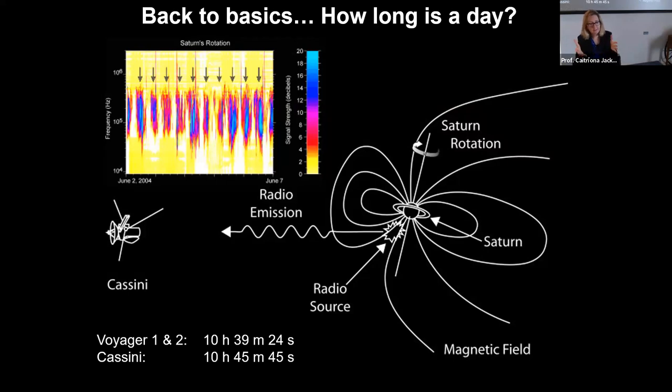It's a bit like if you imagine that I'm the radio source, and it's like a lighthouse that's spinning around. You see the source of the light, and then it turns around. I won't turn because I'll make myself too dizzy. I've done this before in talks and nearly fallen over. But by the time I spin around again, you're caught in that full beam again, and you can track the rotation that way. This is just an example of how we do that. These colored blobs are the pulses of radio emission as Saturn is rotating.